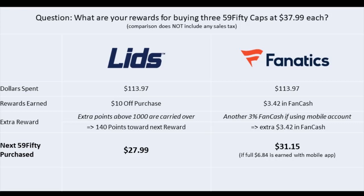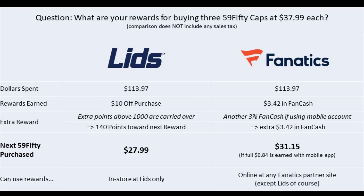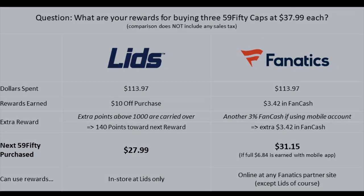And there are a couple of other trade-offs. At Lids you can use the rewards in-store only. And the other thing to note is you can't combine it with your Access Pass 20% off caps. Secondly, at Fanatics, you're able to use the FanCash at any Fanatics partner site, so that includes Fanatics, Fans Edge, and any of the league shops that you might be using it at. So there you go. There are the trade-offs, and the choice is really up to you. And this is what you can get for those loyalty programs.